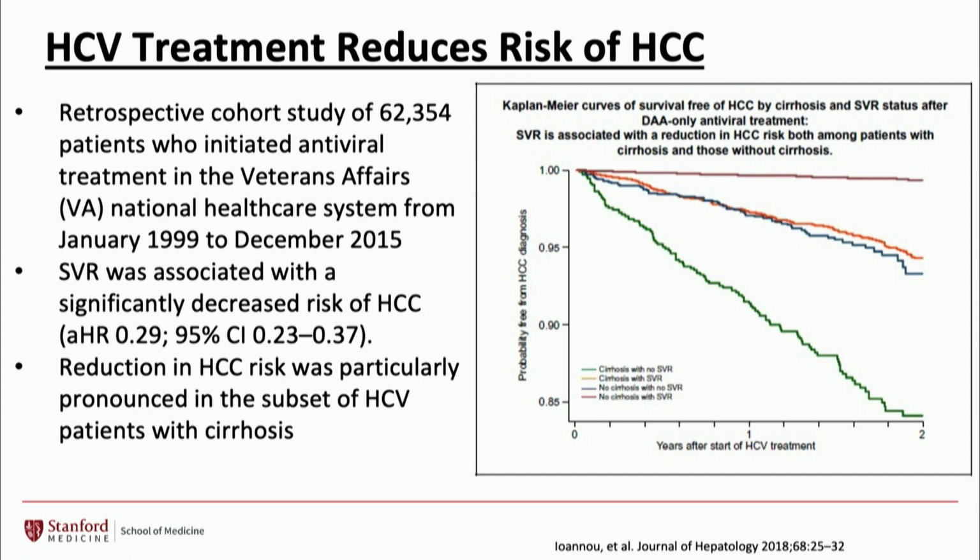And really they tried to answer the question, does achieving SVR, or Hep C cure, change the trajectory in terms of reducing the risk of HCC? And of course the answer is yes. You can see here in the figure, I want to highlight the different lines that represent different cohorts. The line really is showing us probability of being free of HCC, so in a sense, HCC-free survival.